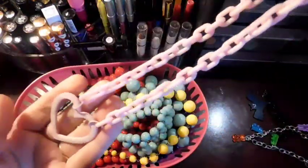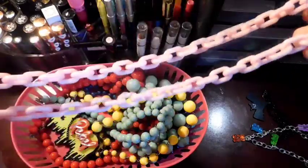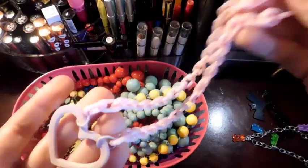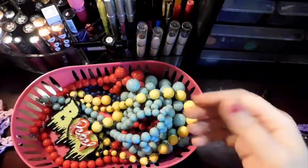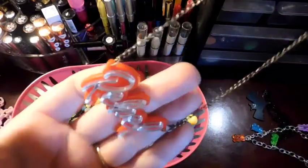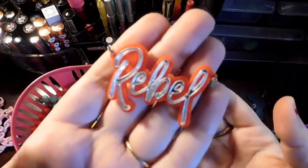This came from Shein. Now the heart itself is actually metal, but the chain itself is plastic. So I go ahead and consider that to be plastic acrylic. This is my name tag. I don't remember where I got it. I've had it for years.